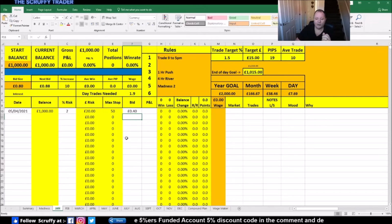If you adjust that down to 40, it means your money risk is exactly the same, but it's allowing your stop to go in the right place at 50. So I hope that makes sense. Because you must let your trades breathe.